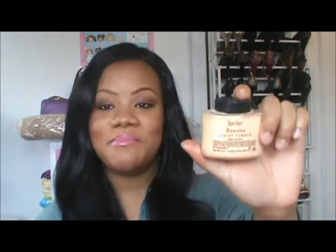I have a setting powder for underneath my eyes, and I only have one, and it's the NYX Banana Powder. I don't know if I should call this drugstore or high-end. I don't know what to call this, because it is actually inexpensive enough to be a drugstore product, but it works so well, I consider it a high-end product.